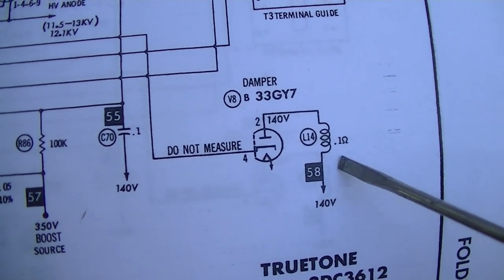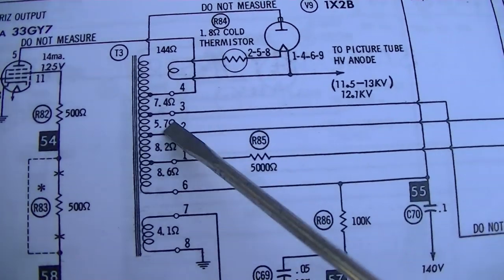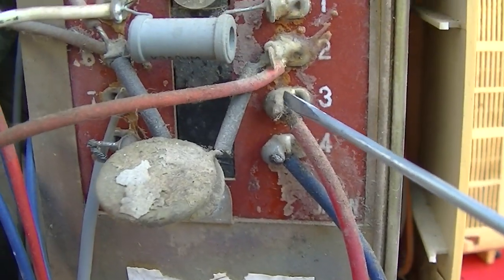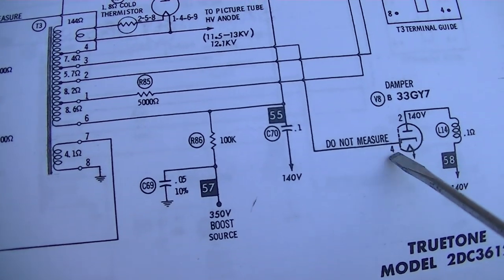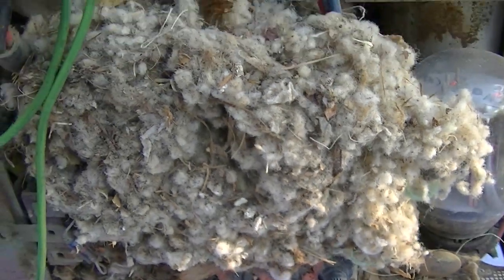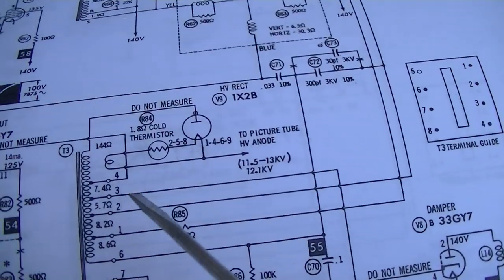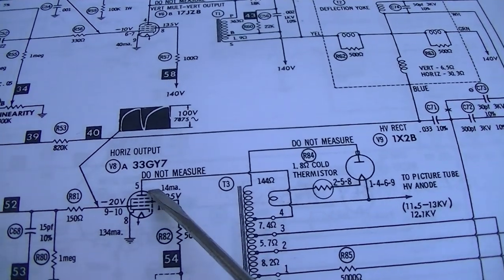Our B plus comes in through here, through the damper, up to pin 3, which I guess would be that right there. Of course, do not measure it because it's got a massive pulse on it when it's working, and when it's working is the key here. Boy, that's really cooking. That's really an interesting thing going on there. Then it comes out over here to the plate.